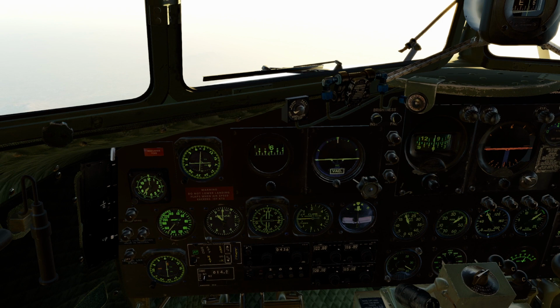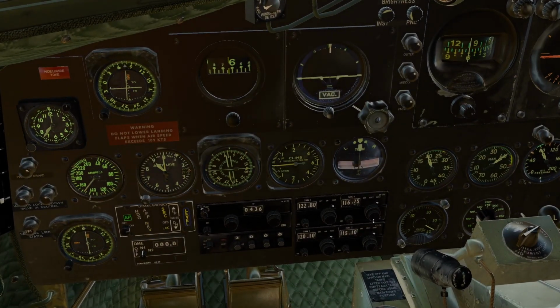Now I want to do a direct to our next point, which is vortex of Gila Bend. So 116.6, let's do it.